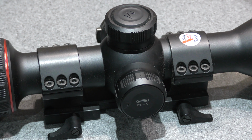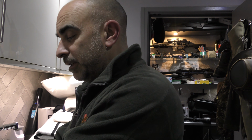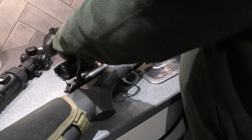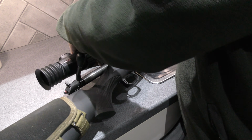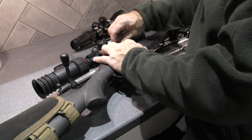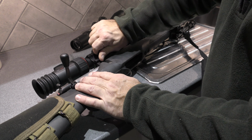I've already zeroed it on a different profile, so it's just a case of chopping it over. So I'm using the Sports Match quick release mounts, which makes it a doddle just to swap these scopes over without any loss of zero. Quick as that. Right, let's head out and have a look.